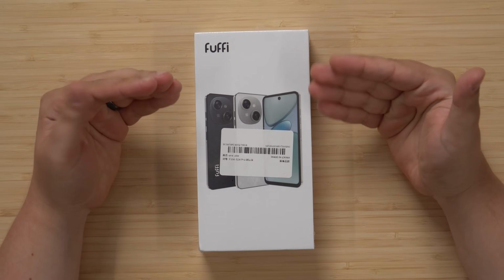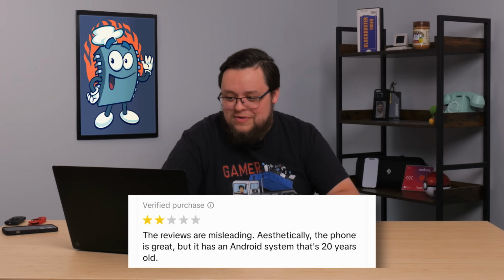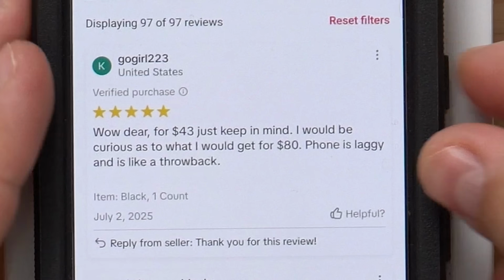Okay, guys, up next I have a foofy phone. There are a handful of negative reviews on this one, though. Reviews are misleading. Aesthetically, the phone is great, but it has an Android system that's 20 years old. I think my favorite review, though, is this one I found earlier for 5 stars.